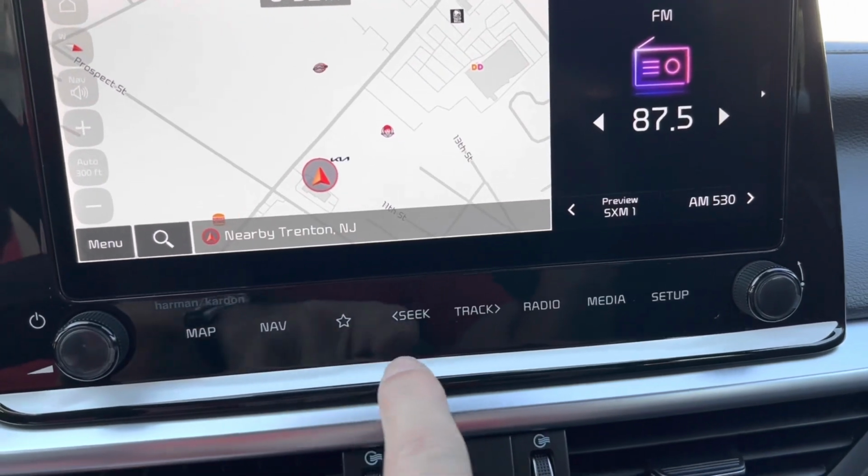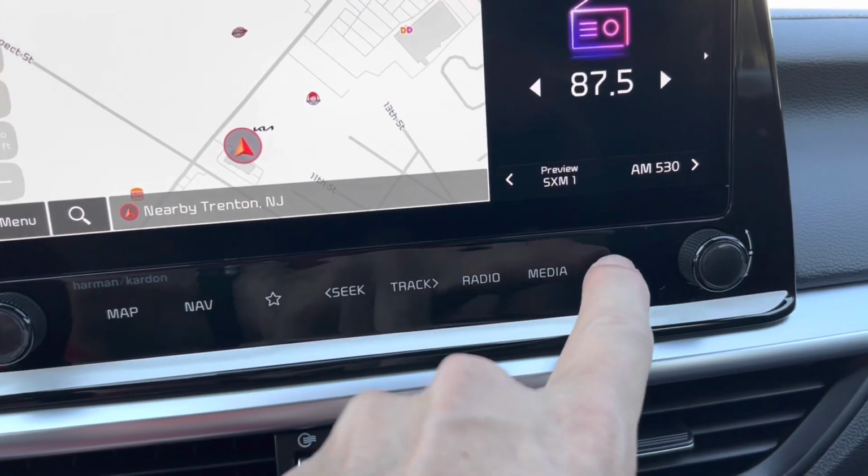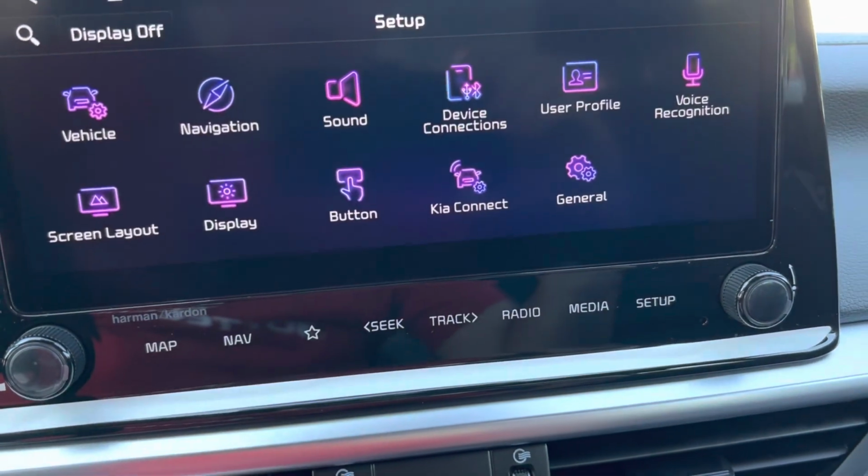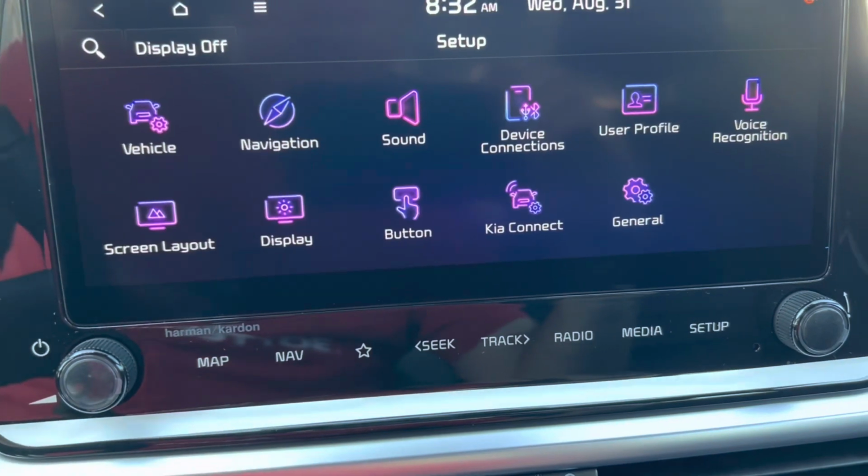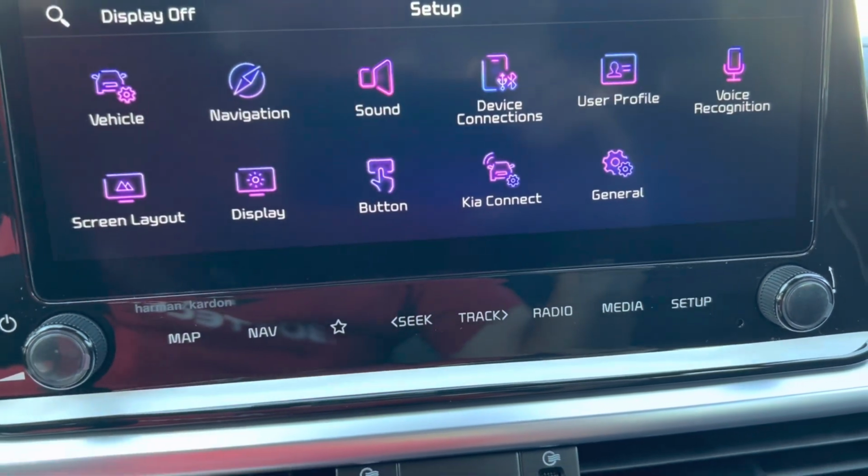We have our buttons down here for our setup. If you want to go into setup and set up your phone, set up your user profile here so you can get everything customized the way you want it, which is nice.